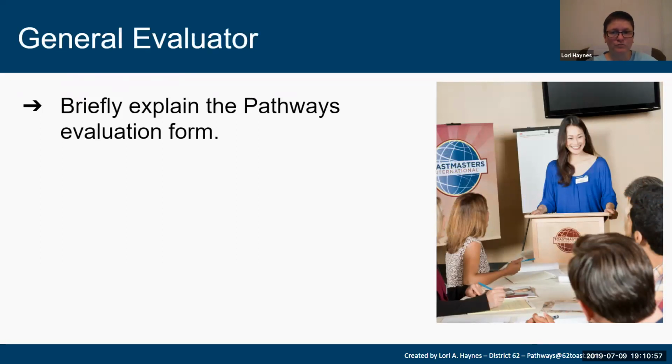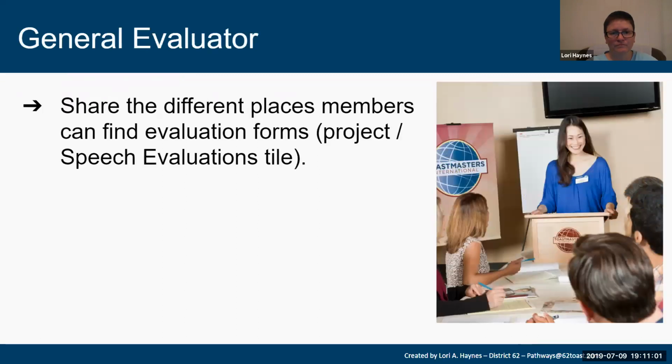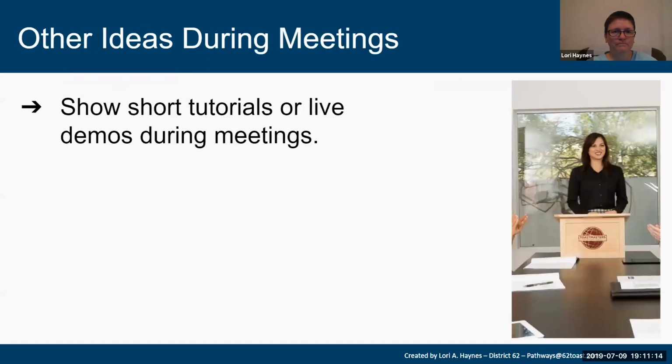You can briefly explain the Pathways evaluation form. You could share the different places where members can find evaluation forms, such as in the project and in the speech evaluations tile on the Basecamp homepage.